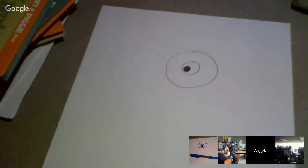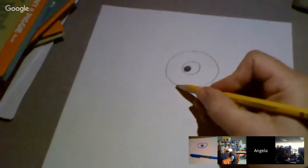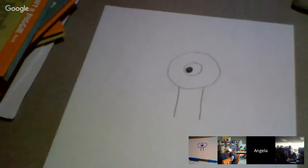I'm going to give you a moment. Everyone's so quiet. If you make a mistake, just do your best. Because everyone is going to be just a little different because they're all unique. Okay. Are you ready for the next step? Yes? Okay, here we go. The next step is to draw 2 straight lines coming right out of the bottom.